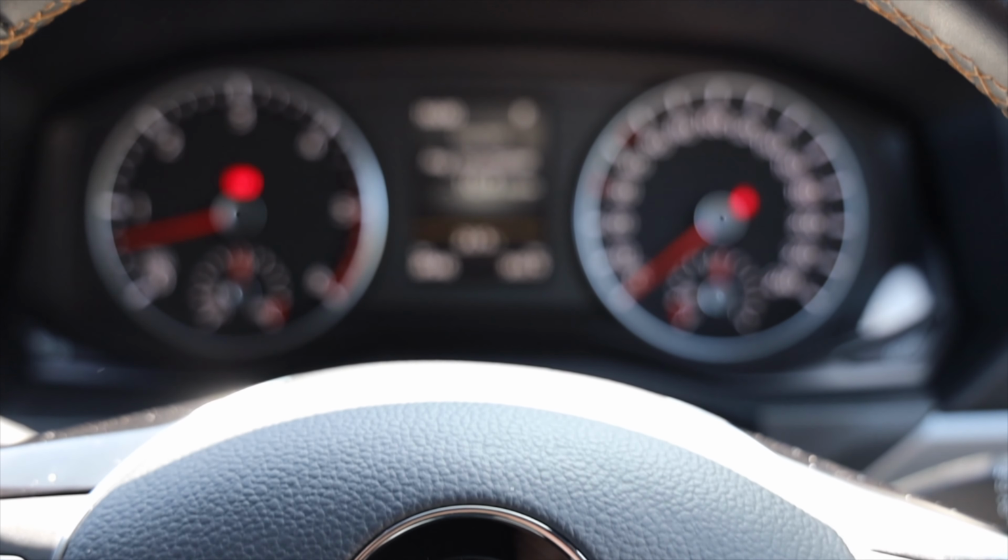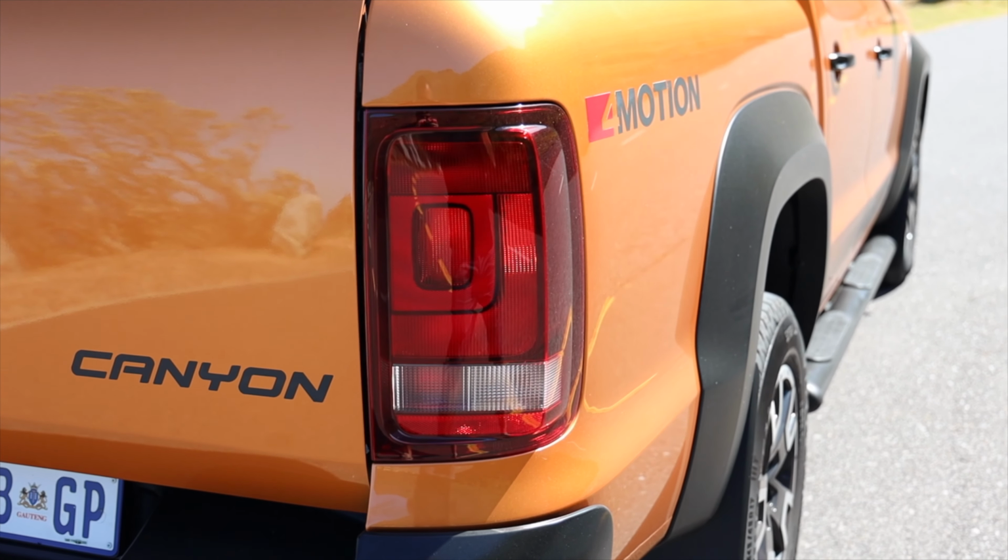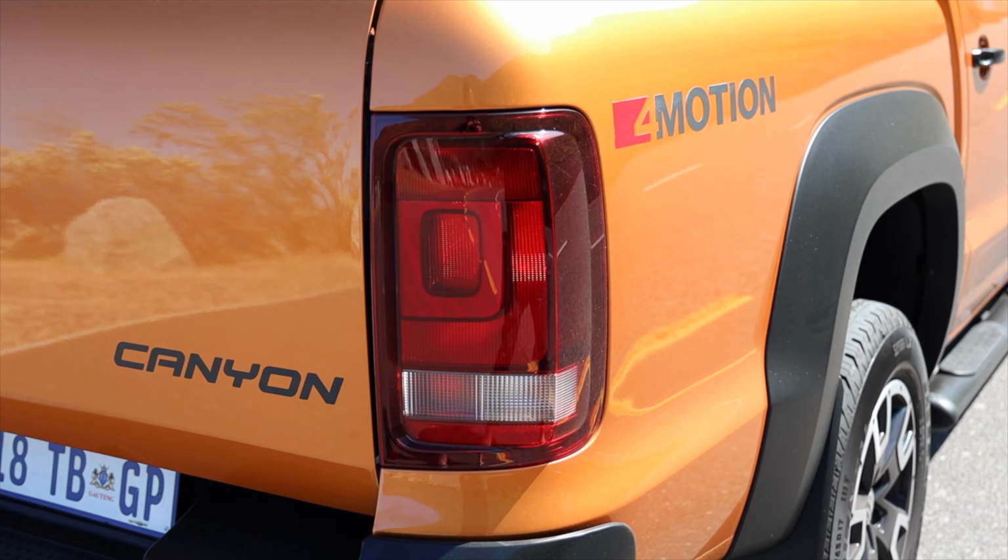It does not have a digital dashboard or digital active info display. Kind of would have been nice, like in the Caravelle, I think I was just really in need of that. It does have new lights at the back and the front.